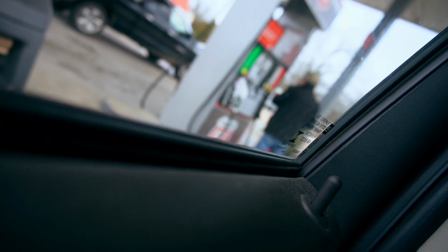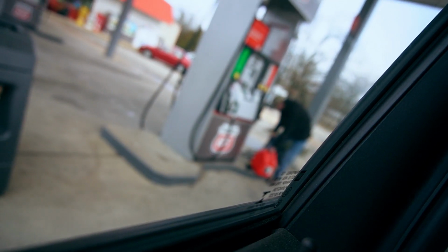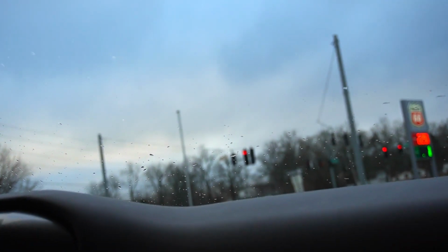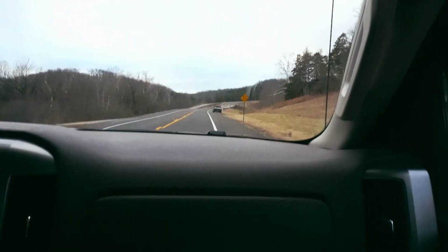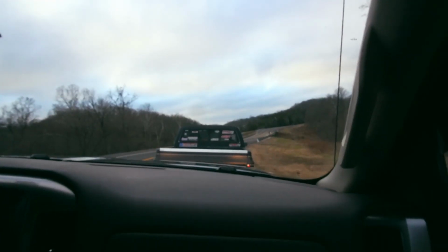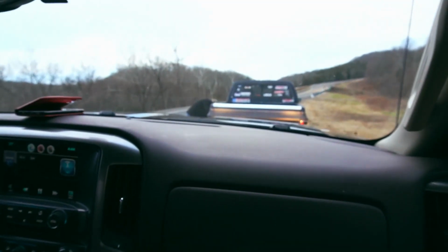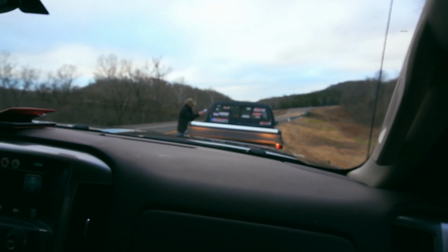This is the perfect day. Oh look, it started to rain. Still sitting there. I will stay in the truck. Too cold out there for me. The joys of old trucks. Oh yeah, okay, now he's making a funnel. Kind of a Pepsi bottle. Three hours later.